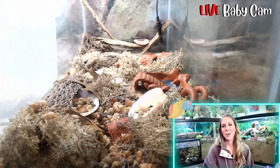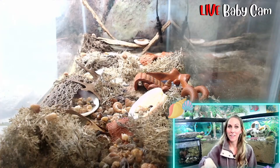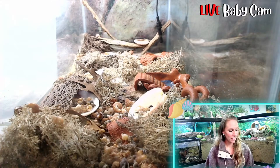They have a second lid on top of their land tank because, you know, they can climb. And so I don't want them to climb up the silicone and try to get out. So there's a top on their tank, and then there's the top on the 40-gallon breeder to keep the heat in there and everything. But yeah, that's their land tank.